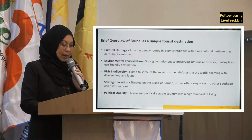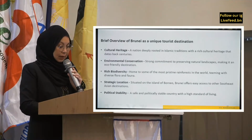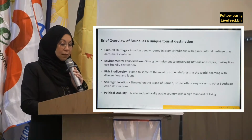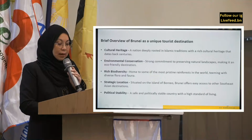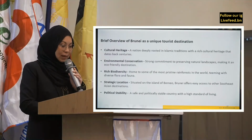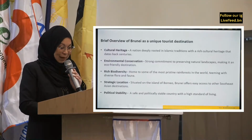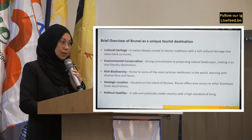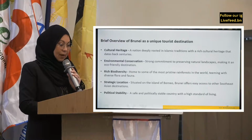As you may already know, Brunei is a small country blessed with abundant natural beauty. We are committed to promoting niche tourism rather than mass tourism to preserve our stunning landscapes and prevent over-tourism. If you are seeking evening entertainment or designer brand shopping, Brunei may not be your ideal destination. However, what we are limited in these areas, we make up for with our rich biodiversity, natural wonders, and natural heritage, all waiting to be explored.